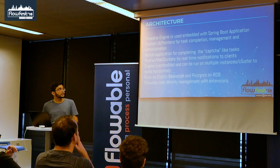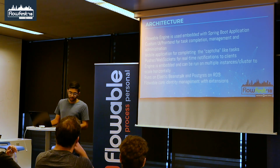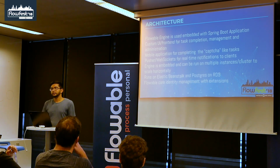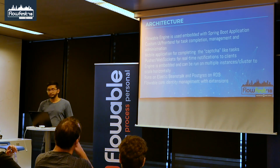We are using Elastic Beanstalk right now. If you're not familiar with that, it's an AWS platform-as-a-service kind of offering. You can give it a WAR and say I want to deploy this to X number of servers, and it takes care of everything. We're using Postgres, on RDS.